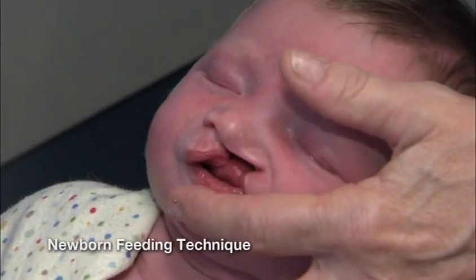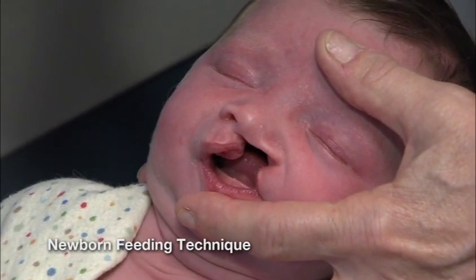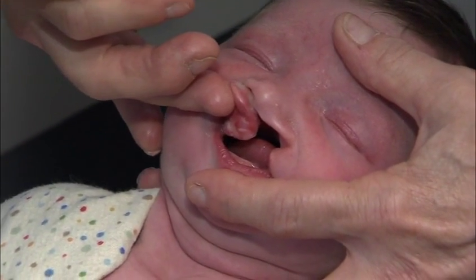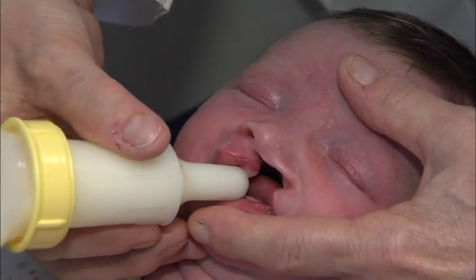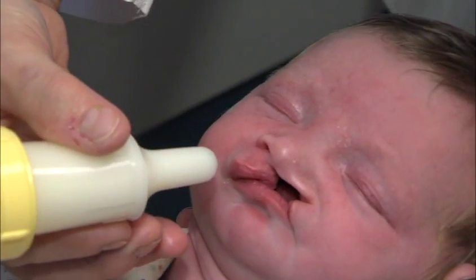The baby is going to use the anatomy that she has. She has a normal tongue, normal lower gum, and a normal upper gum on her right side. So we want to be able to place this nipple in between those two gums and over her tongue so that she can use what she has to compress the nipple.